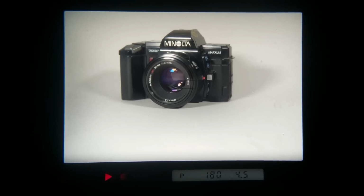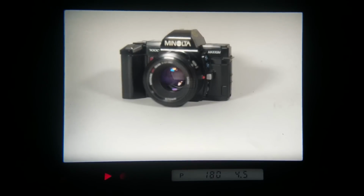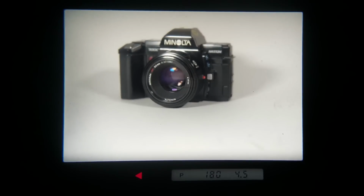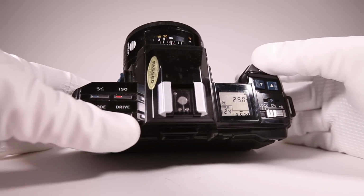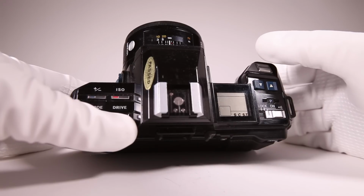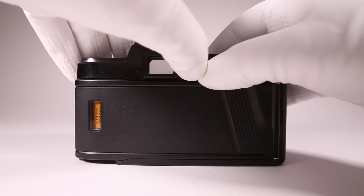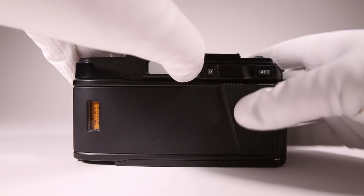Red arrows will appear in the viewfinder, letting you know which way you need to adjust, and the green dot will appear once the subject is in focus. Once you've taken all the photos, the camera will let you know. Rewind the film by pressing this R button on the back, holding it and pulling this switch to the left.